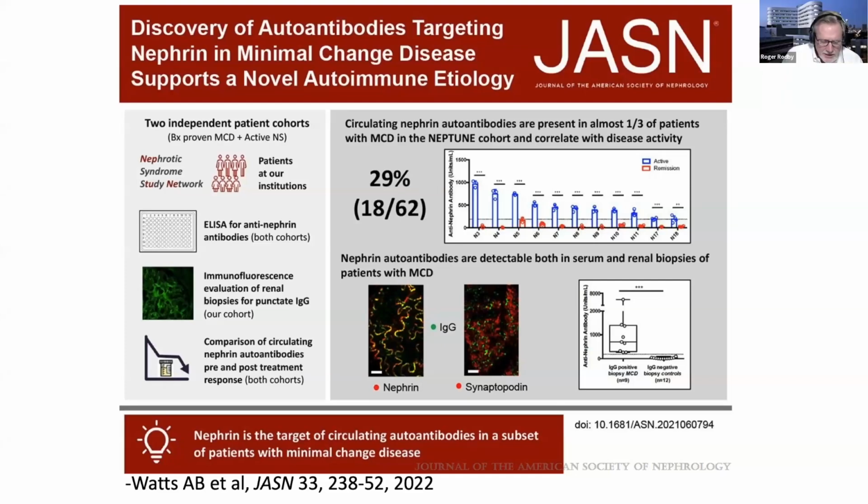Astrid, when PLA2R first came out, it was just the tip of the iceberg, although it's the majority of what we used to call idiopathic membranous. Do you think this is maybe the beginning of really understanding minimal change disease, if you will, or do you think it is just a subset and we'll still have these other ones?